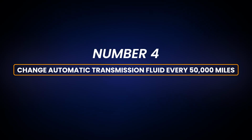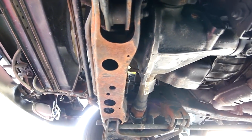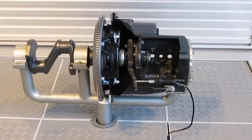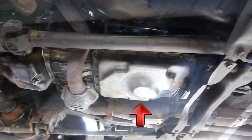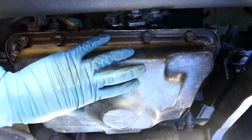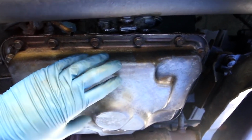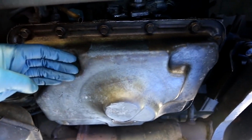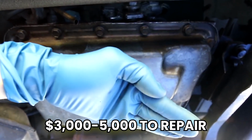Change automatic transmission fluid every 50,000 miles. Your automatic transmission is essentially a hydraulic computer that uses pressurized fluid to engage clutches, control shift timing, and provide cooling. This fluid operates under extreme pressure and temperature, gradually breaking down and losing its ability to protect internal components. Yet many manufacturers claim their transmission fluid is lifetime, leading to premature failures that cost $3,000 to $5,000 to repair.